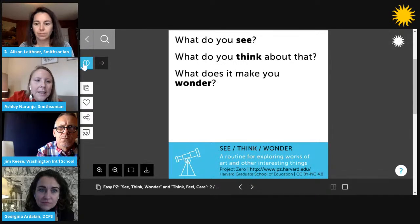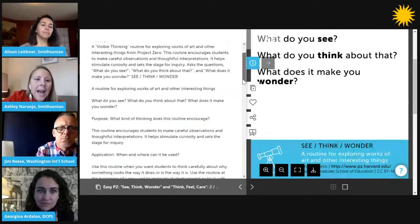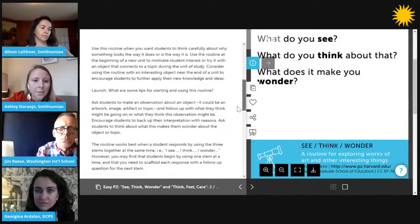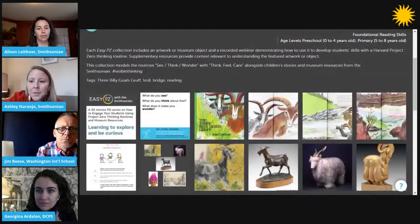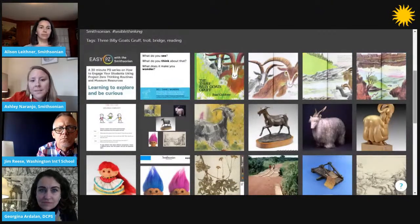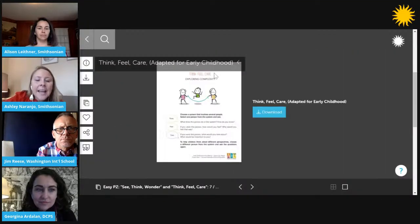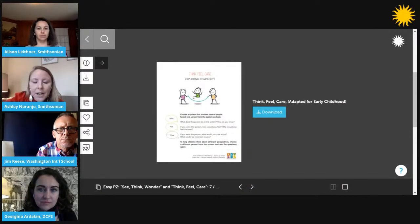And if you click on the I button, it'll give additional information about this thinking routine, as well as the purpose, application, and some tips for actually launching this in your own teaching. So certainly check that out as far as the routine itself goes. We've included just the first few pages of the Three Billy Goats Gruff so that you can also use the same activity that we used in Monday's session. And then today we looked at Think, Feel, Care, and we have a specific adapted version for early childhood that we've included within this collection as well.